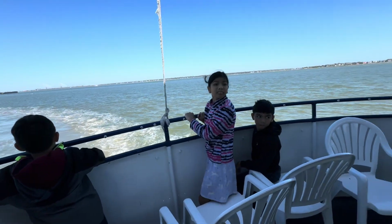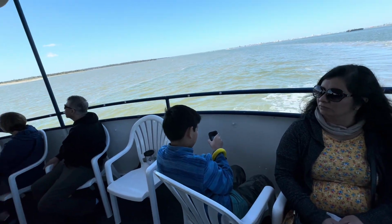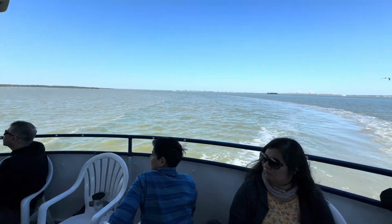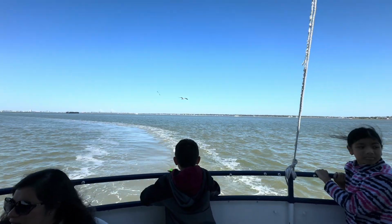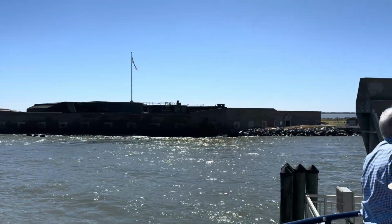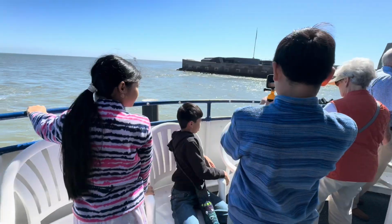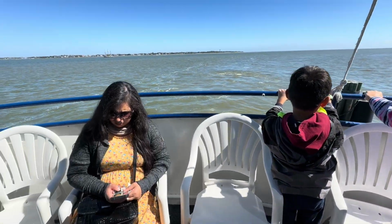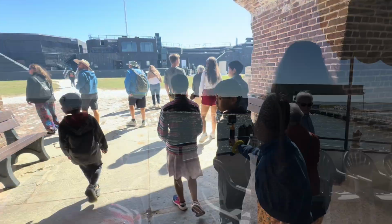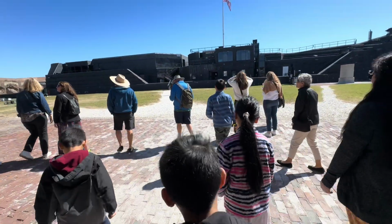And by March 1861, a total of 7 states seceded from the Union and formed a new country named the Confederate States of America, with Jefferson Davis as president. There's Fort Sumter. We're inside the fort.